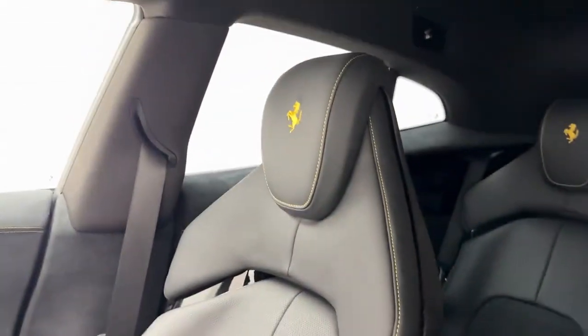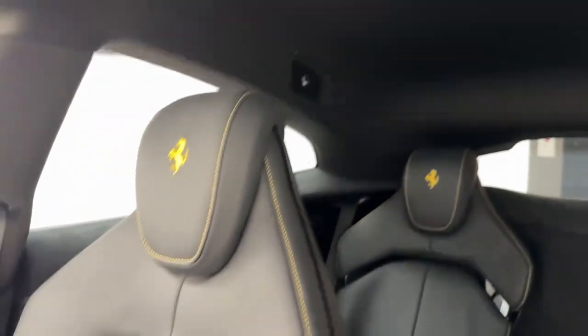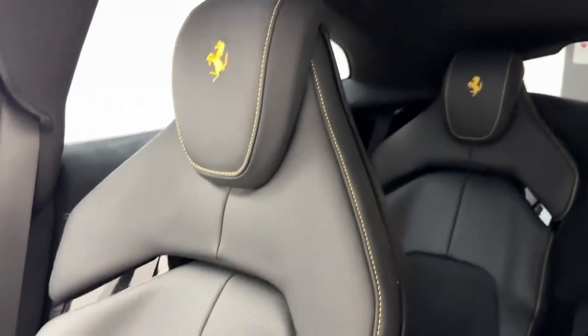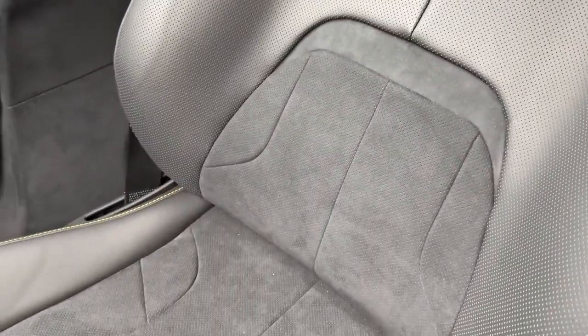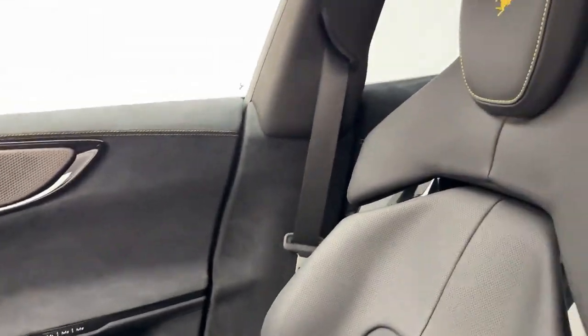We have the seats of the Ferrari Purosangue. We have no sunroof or something. That's been missing out for me personally. We have some very cool looking Ferrari seats here, full black with the yellow contrast stitching with the Ferrari emblem all around. These look really cool with the perforated leather with the dynamic Alcantara. We have the Purosangue floor mats here, and we have the Burmester speakers here. Really cool audio, I love that.